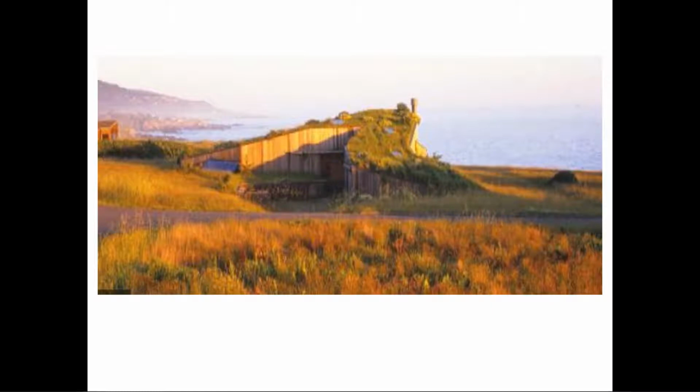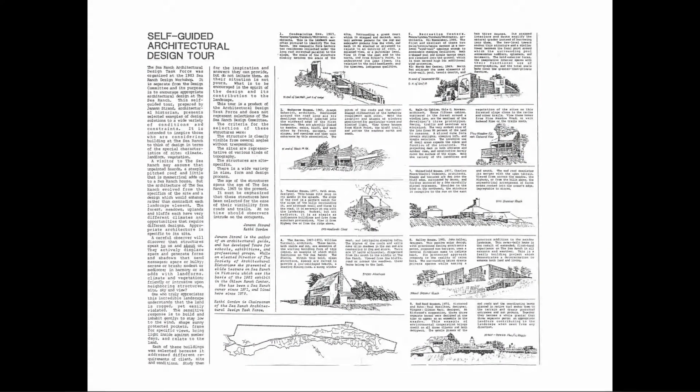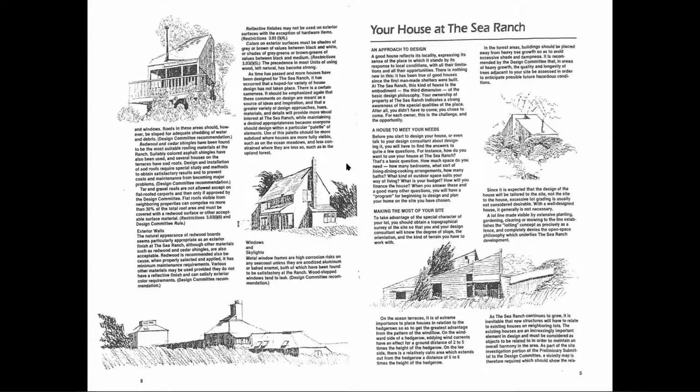And this was a house done by Obie Bowman, and actually you have a planted roof, and also a partially organic shape. There were other houses that also had organic forms and shapes to them, one of them being the chapel on the estate. You can see here the various different forms and shapes which were used, and this was a self-guided architectural design tour. It explains the design guidelines.